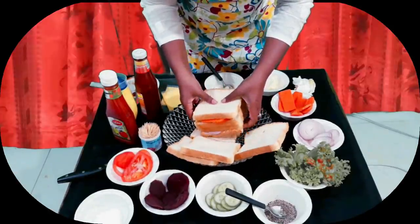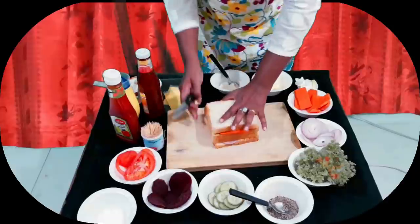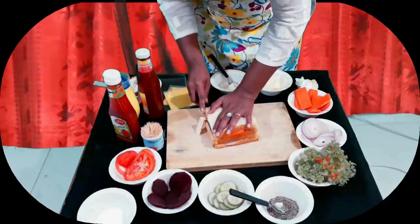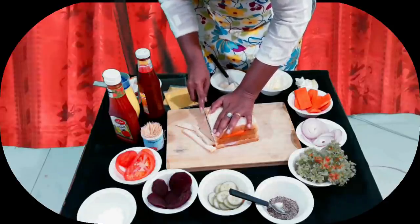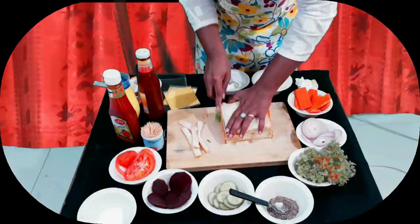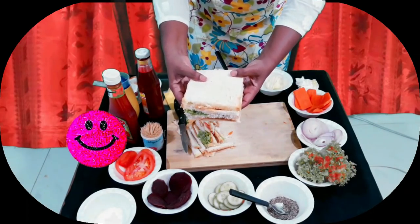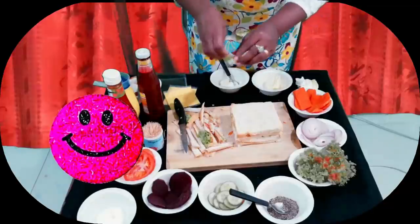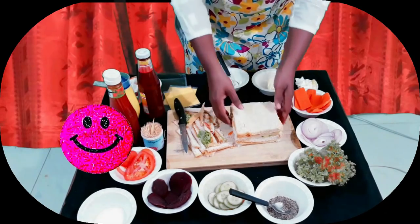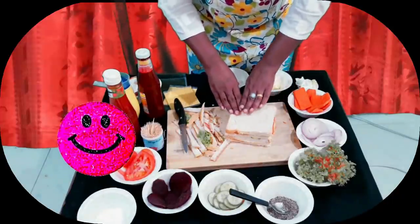Now my sandwich is finished. Now my sandwich is done. So I'm going to cut the edges like this. My sandwich is ready. Now I am going to keep toothpicks over here and like this. And see, this is a square shape sandwich.